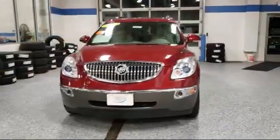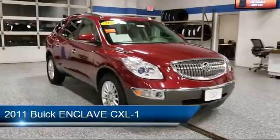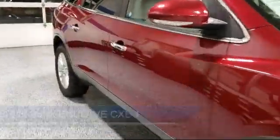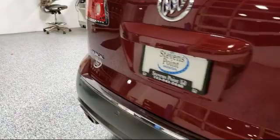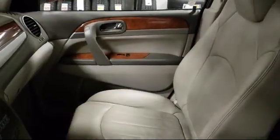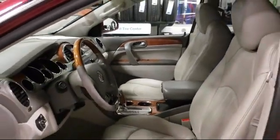And here's a look at another one of our great vehicles in our inventory, and comes equipped with leather-wrapped steering wheel, keyless entry, XM satellite radio, roof rack, steering wheel controls, remote start system, alloy wheels, rear spoiler, third row seating, heated front seats, and has less than 90,000 miles on the odometer.